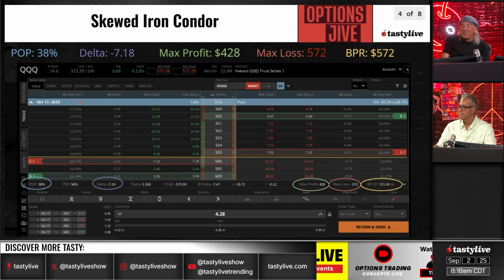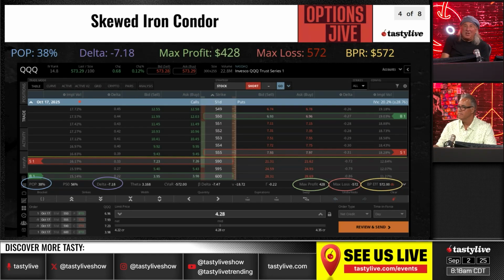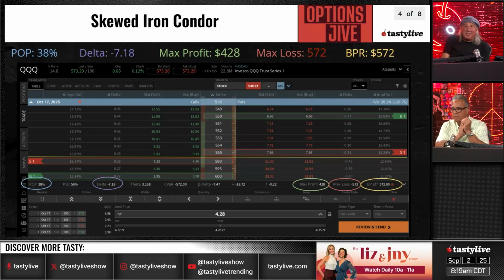So now we start getting into different things. In this case, this is a skewed iron condor. This is where you have a call spread and a put spread where you're short both. But you're short a call spread that's closer to the at the money, and you're short a bigger call spread. In this case, they did it equidistant away from the at the money, but they actually sold a wider call spread than a put spread. It's $10 wide strikes to the top side, $5 on the bottom side.